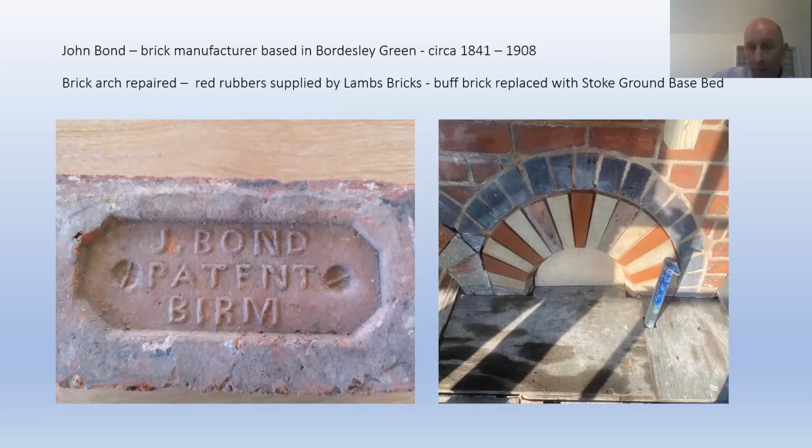We cheated a little bit with the buff rubbers, in that where we had a buff brick that was in poor condition, we replaced it with a Stoke ground base bed bourgeois, should I say, arch stone. It was a little bit quicker, cheaper, certainly, and it helped out with the programme. So, next slide, Kate.